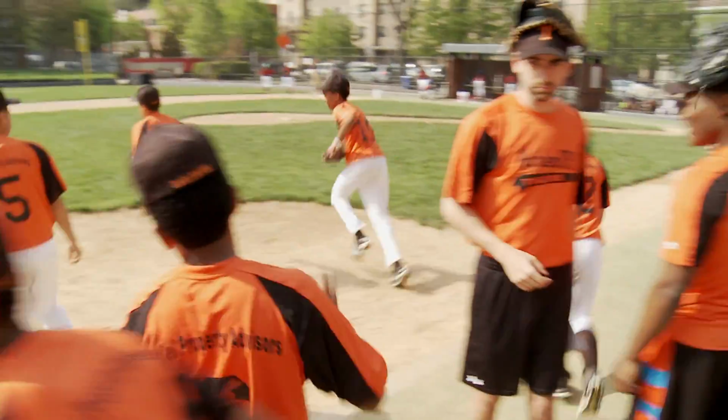So it really does replicate a workplace, a relationship, a family, a college dorm room. It has all of those unique aspects that they might not get in another sport.